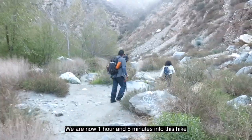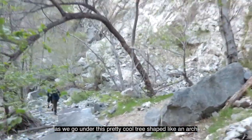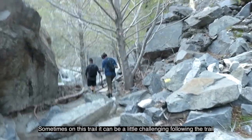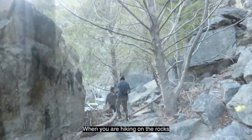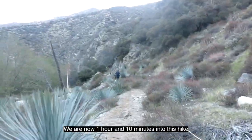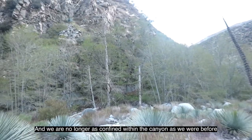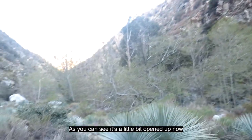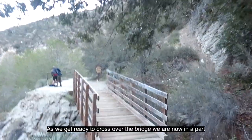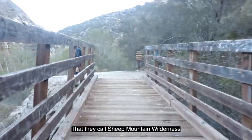We're now 1 hour and 5 minutes into this hike as we go under this pretty cool tree shaped like an arch. Sometimes on this trail, it can be a little challenging following the trail when you're hiking on the rocks. We are now 1 hour and 10 minutes into this hike, and we're no longer as confined within the canyon as we were before. As you can see, it's a little bit more opened up now. As we get ready to cross over the bridge, we're now in a part they call Sheep Mountain Wilderness.